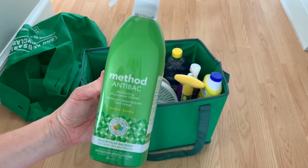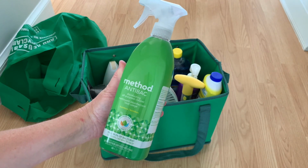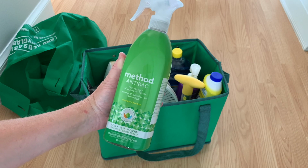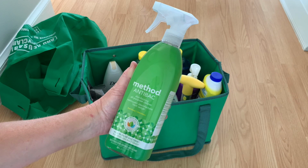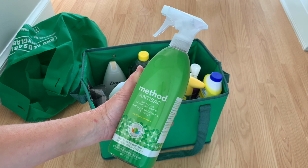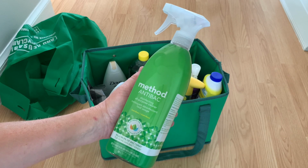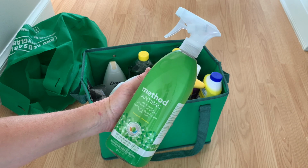Next thing here is a Method Antibac. I love, love Method cleaners. This is the disinfecting all-purpose cleaner, and I've always used this, and I think only about a couple months ago they started bringing the Method cleaner into the dollar store, and this is $4. This is the bamboo scent, and the way you use this is if you want it to disinfect, which is what it's for, you just spray it, say, on your counters, you leave it for 10 minutes, and then you wipe it off. If you just want to use it as a cleaner, you just spray it and wipe it off that way. It smells wonderful, it lasts a long time, and I'll always buy this.